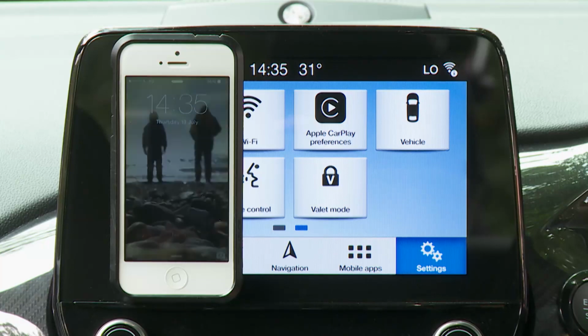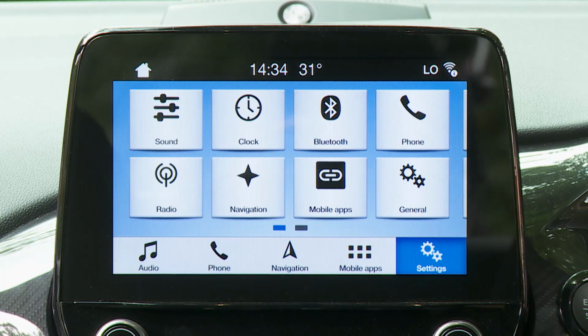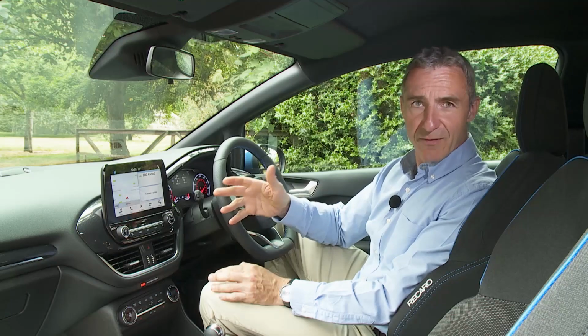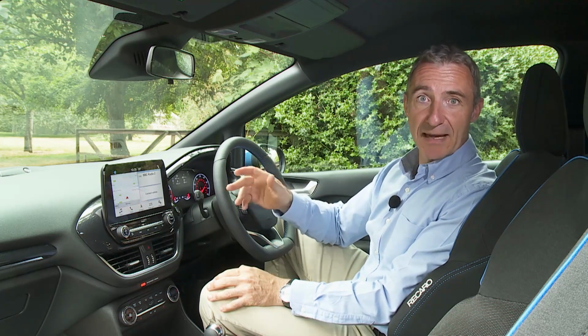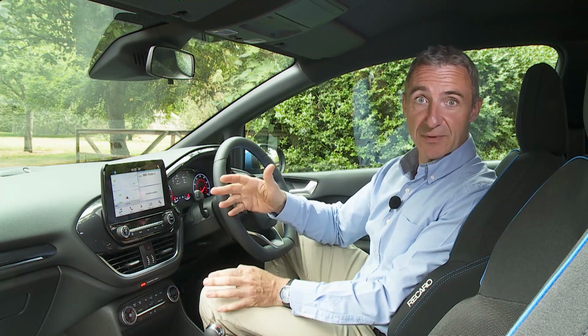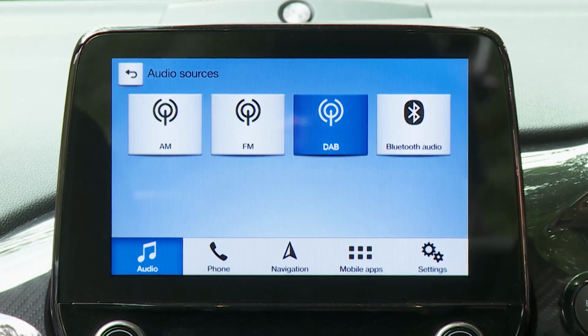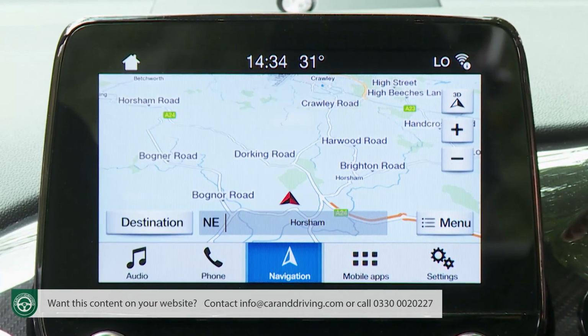Either way, you get Apple CarPlay and Android Auto smartphone mirroring, pin-sharp graphics, logical menus and fast processor speeds of the sort that previous generation model owners will wonder at. Now, if you're not familiar with the Sync package, it doesn't take long to adjust to it, with the central dash monitor here divided into sectors which allow you to activate audio, phone and, where fitted, sat-nav functions via touchscreen icons.